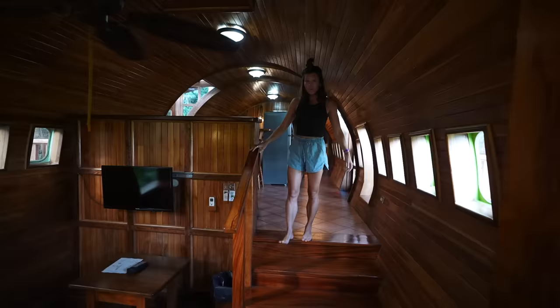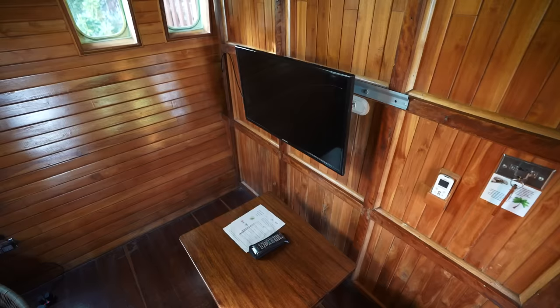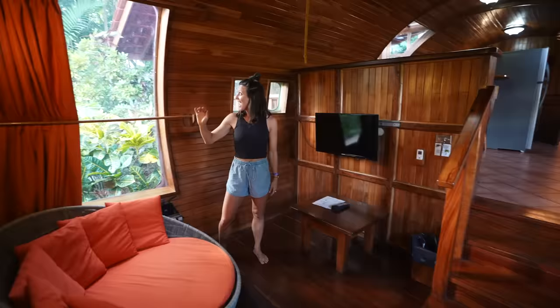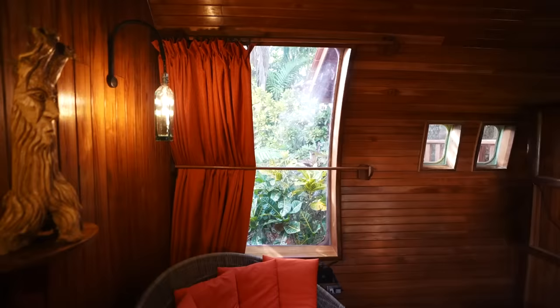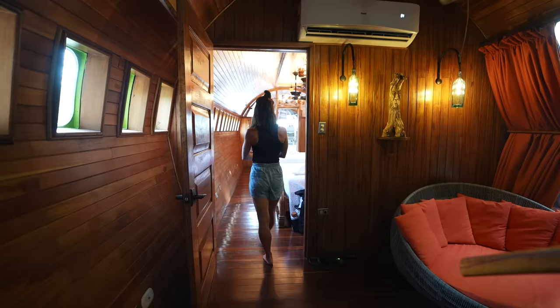Moving to the front half of the plane, we have this nice little living area, big comfy chair, a television, and this is the entrance to the plane that we saw from outside. And of course, some gin bottles. Here's where things get really fun.